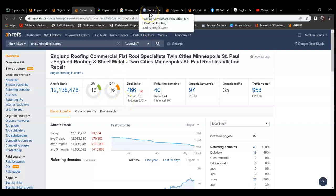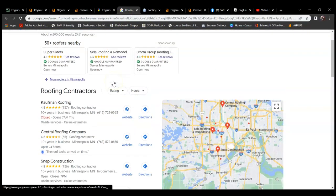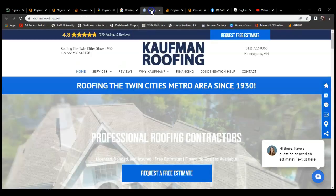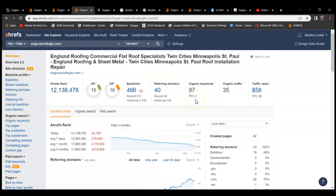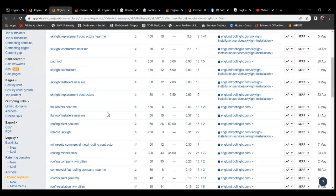So I'm going to take a look at one of your competitors, Kaufman Roofing. They were the first ones here, right here in the Google Map pack, so 80% of the traffic is going to them already. Let's compare them really fast. They're not at a 1-to-1 ratio, but they are in that 30 range, which is where you want to be. They have more backlinks, it looks like they just gained 35, and they have 117 referring domains. It looks like you are ranking for 97 organic keywords and generating organic traffic of 35. And these are the keywords that you're ranking for.